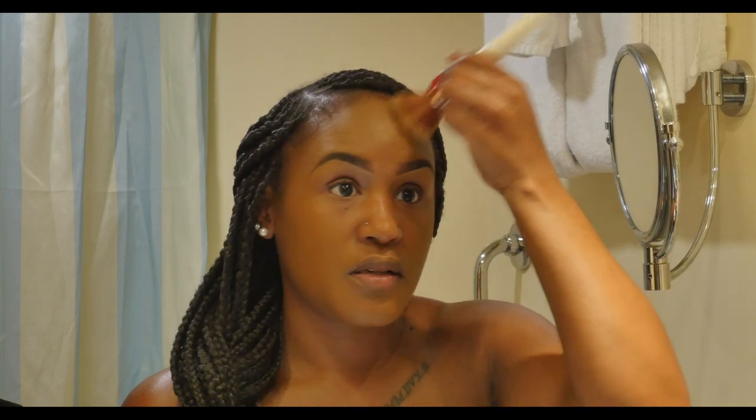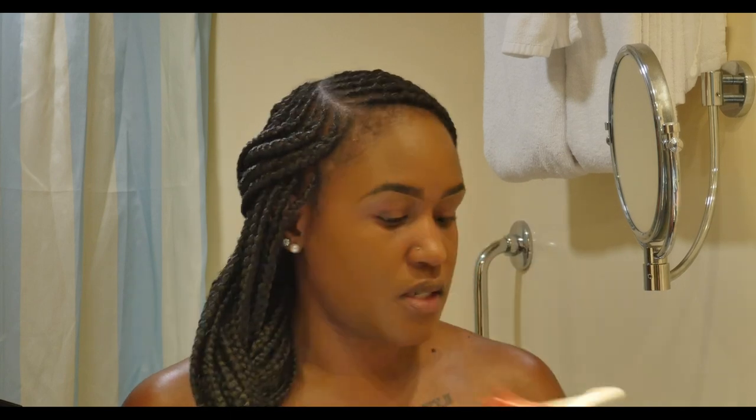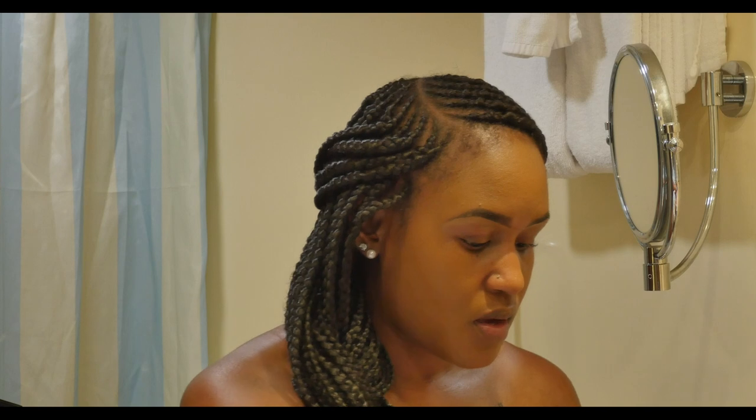Blend it in. Right now, I'm just putting on foundation with a stippling brush. Alright, next is concealer. This is the same color that I used underneath my brows. I'm going to put that underneath.